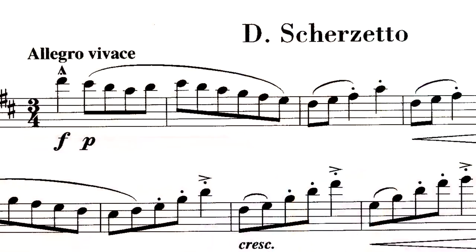The fourth movement of Büsser's suite provides a fittingly energetic conclusion. It's titled Scherzetto. Now, a scherzo is a very common term used from Haydn and Beethoven's time on to the present, meaning a joking or playful and light piece. Now, scherzetto means little scherzo.